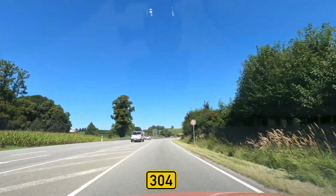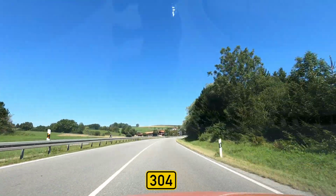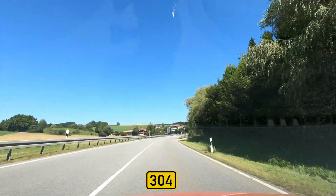This is the end of the bypass of Ebersberg. Here is the end of it. Oh, it's an incoming phone call I have to take.